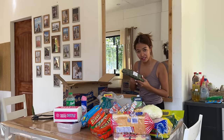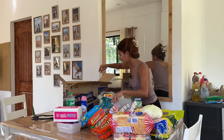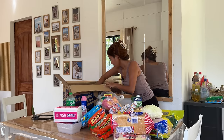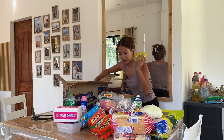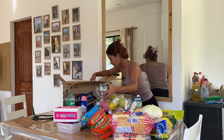I got this one. My gosh, this is actually pricey. Look, 125 pesos for 2 pieces only. And then I have here a bunch of apples for Papa's snacks. And then onion, garlic. I have here papaya. And then I have here squash.